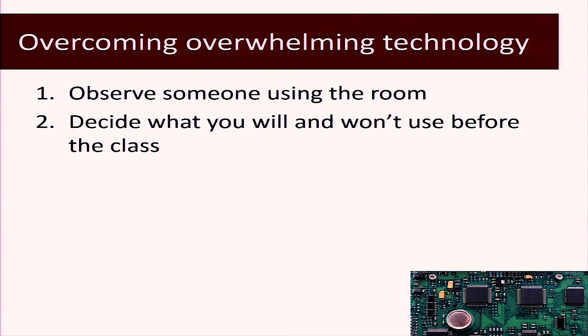That's great, but I would suggest that you decide that ahead of time before you come into the class, and then tell students ahead of time what you're not going to use and why. First time I taught, I didn't use a lot of technology. I collected that feedback, and my students really dinged me and said, why is all this expensive technology here and you're not using it? Practice using the tech ahead of time.